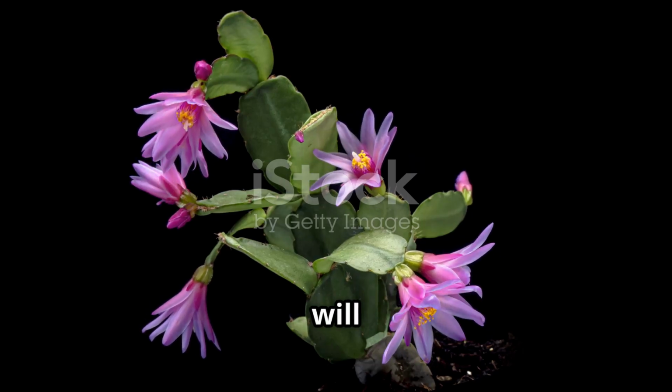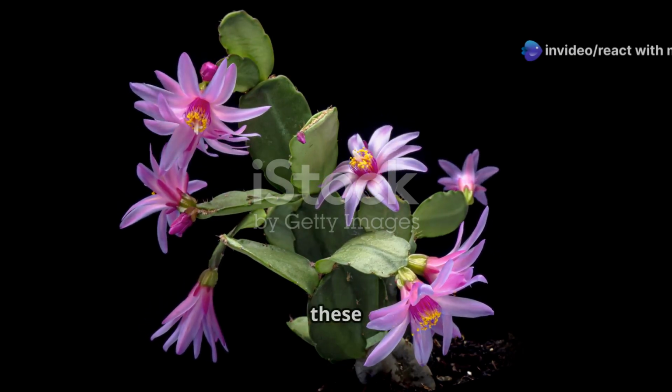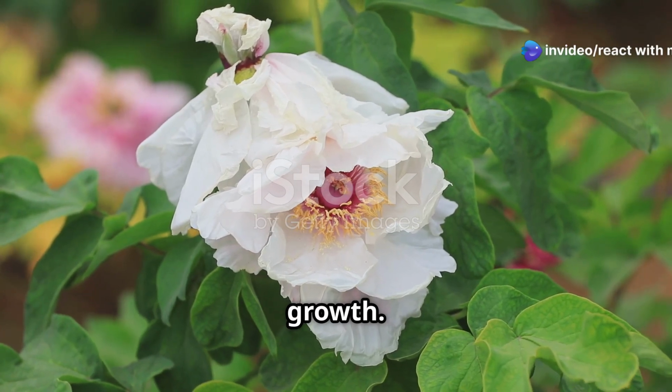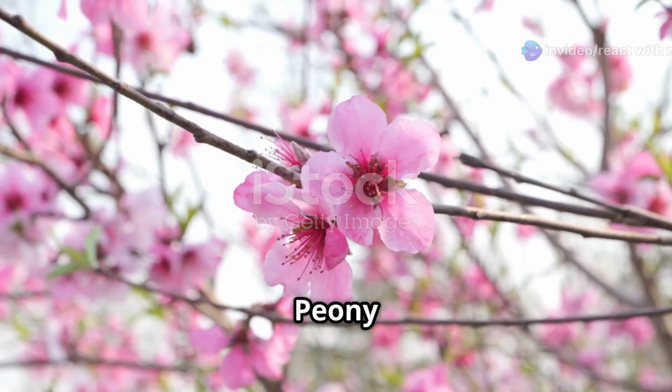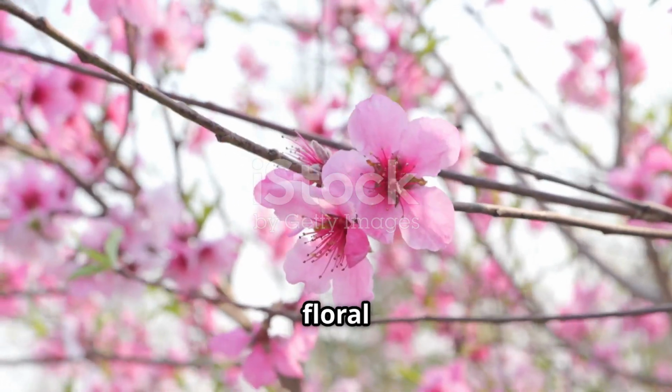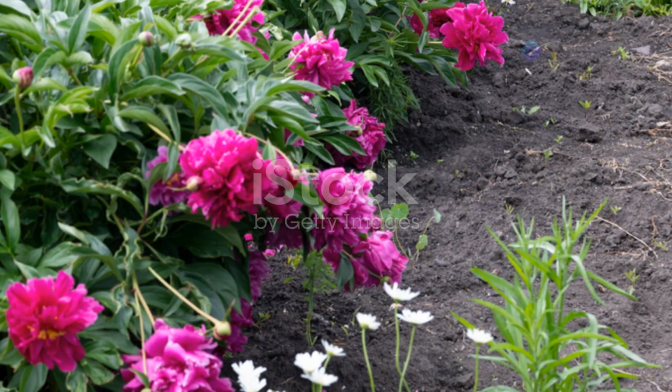In this essay, we will delve into the art of cultivating these stunning flowers, exploring tips and techniques for optimal growth. Let's embark on a journey to achieve peony perfection in your own backyard, transforming your garden into a floral paradise.